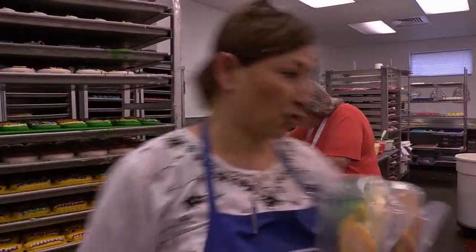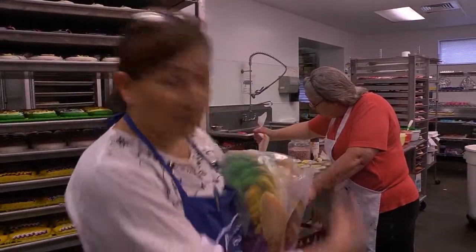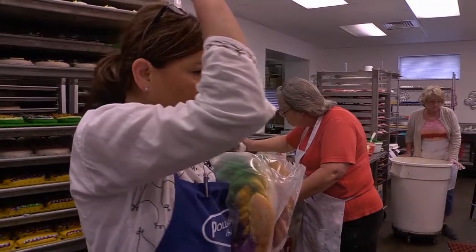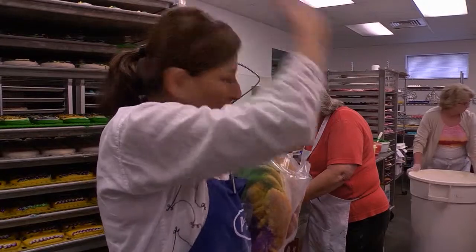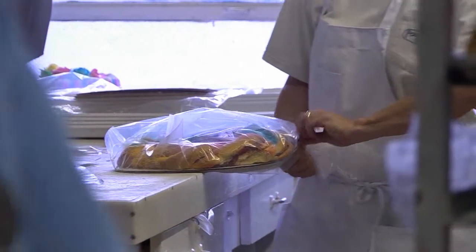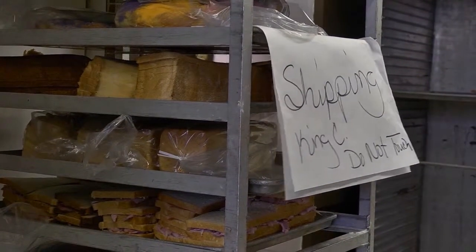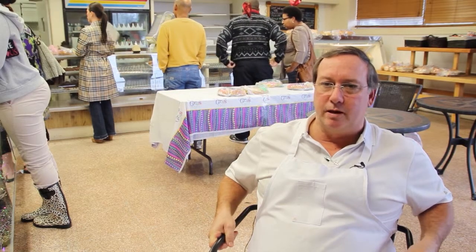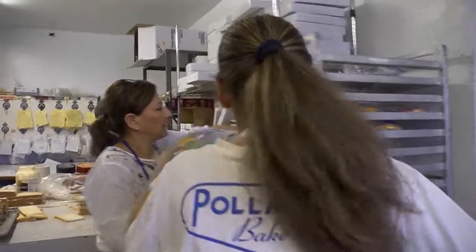We were running about 200-250 king cakes a day. Of course, Mardi Gras this year was on top of Valentine's Day, and we have heart cakes coming from all over the place. Which is a lot for us because they're handmade, so that takes all day just to produce that much. I have night bakers that come in and they make the doughs up, have them ready to be run out the next day.